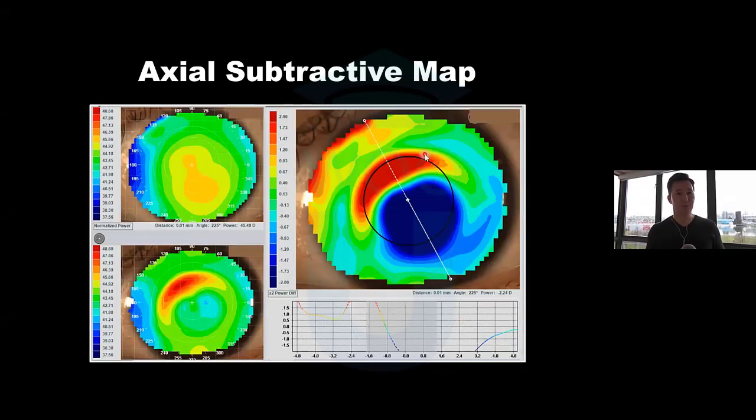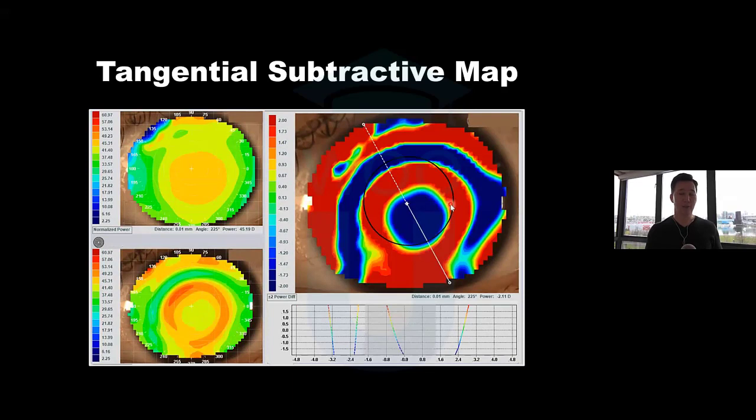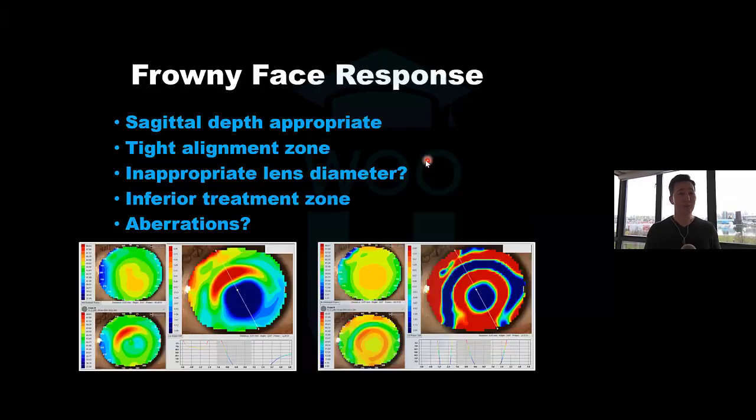Then the opposite to the smiley face, where you see a frown and a blue treatment zone decentered low. This is a tight fitting lens, also backed up by the red ring you see here, decentered inferior in relationship to our pupil. So opposite to the smiley face, the frowny face is an alignment zone that's too tight. It's squeezing too much, causing the lens to ride low. The good news is both the smiley face and frowny face provide good quality of vision in the morning, but if you see a very quick loss in effect over the course of the day or the PM vision is poor, then you know you need to make adjustments.